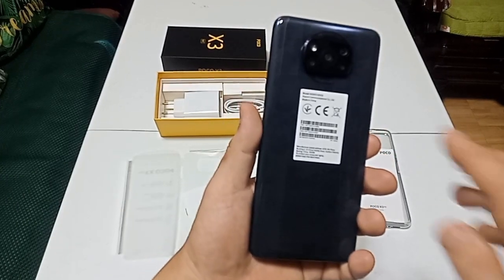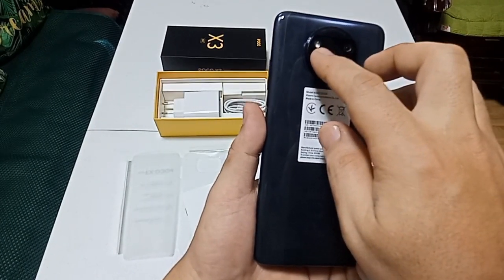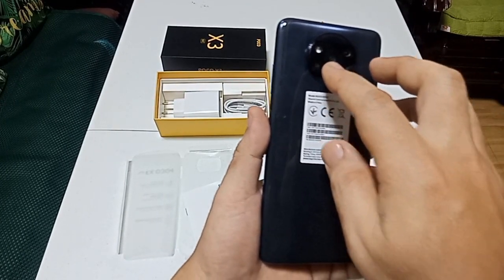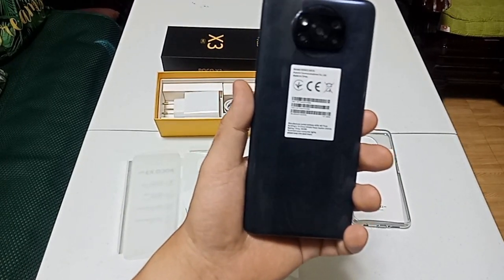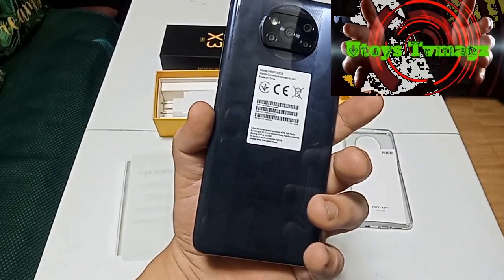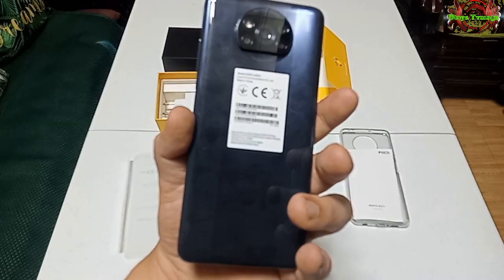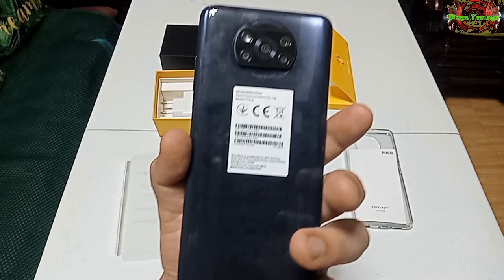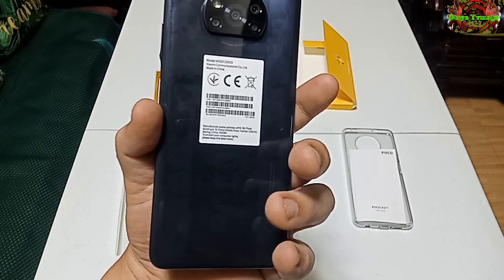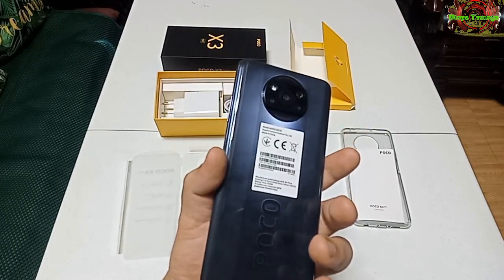Alright, and isa pang feature niya is ang kanyang LED. It's a dual LED flash, HDR high dynamic range, panorama view for a camera. Okay, and for videos naman, kumukuha siya ng 4K at 30 FPS, 30 frames per second, para dun sa 4K niya. Dun naman sa kanyang 1080p ay kaya niya yung 30 hanggang 120 frames per second. Okay.